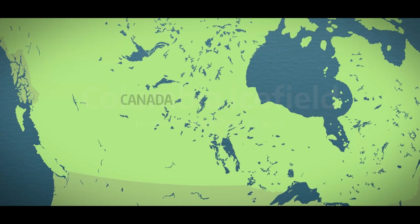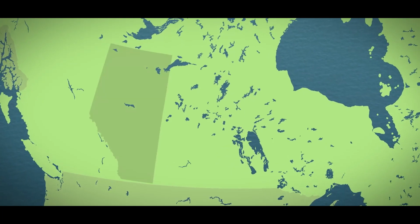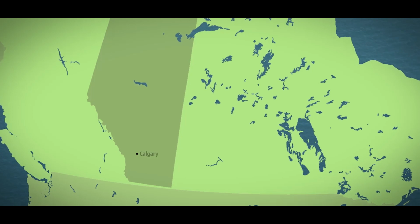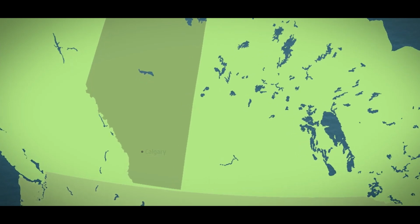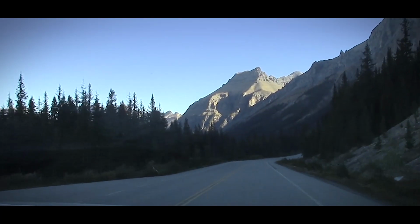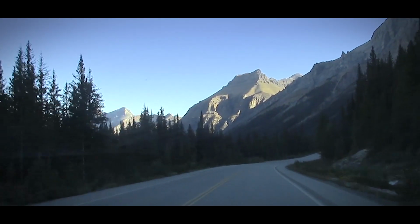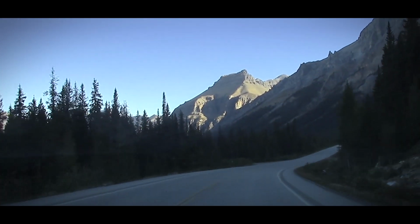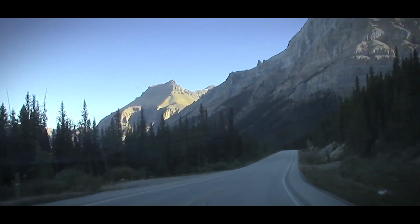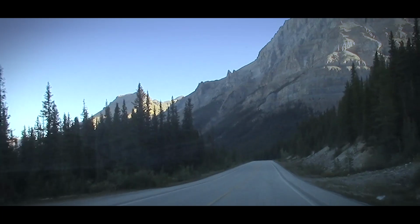Today, we're in Canada, in the province of Alberta, 100 kilometers west of Calgary, in the mountain town of Canmore. We're traveling north on Highway 93 between Lake Louise and Jasper this morning, on our way to the Columbia Icefield.